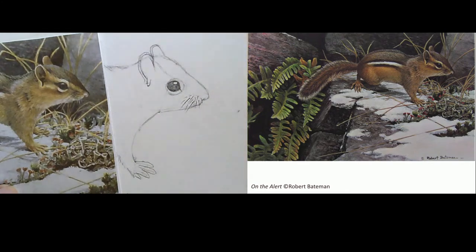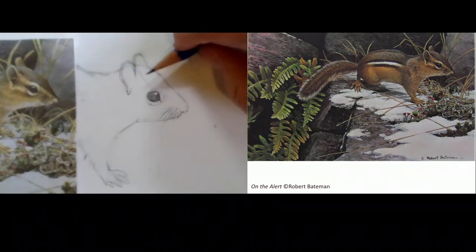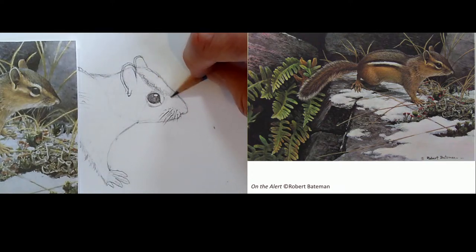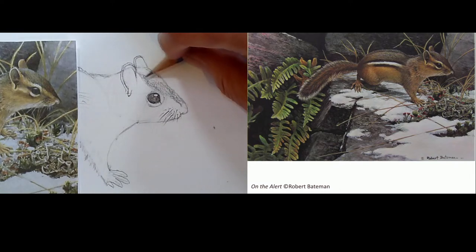And now I'm going to go in with my pencil and start adding in. And again, I'm using the side of my pencil. Actually, my pencil is quite a bit sharper than I would like it to be right now. I'd like it to be a little bit flatter, but that's okay. So I'm just using the side of my pencil, and I'm laying down some very gentle shading. It's not the tip of my pencil, it's the side of my pencil. I'm laying down some nice shading here.